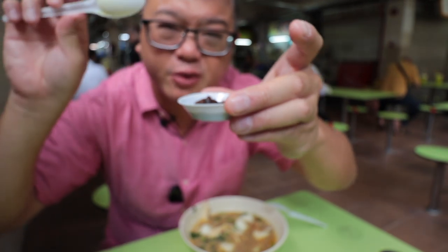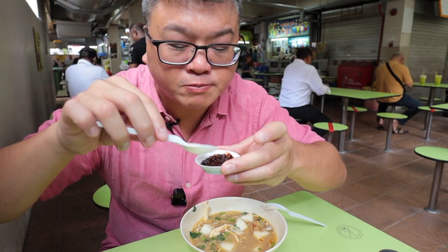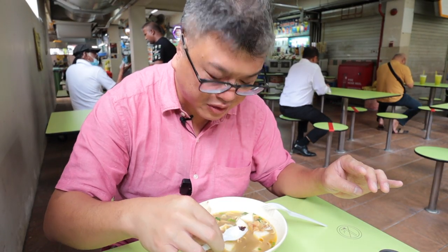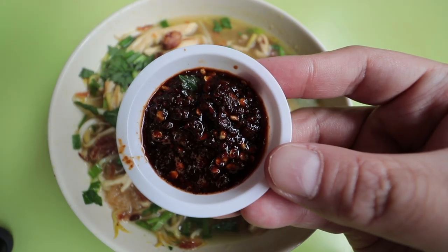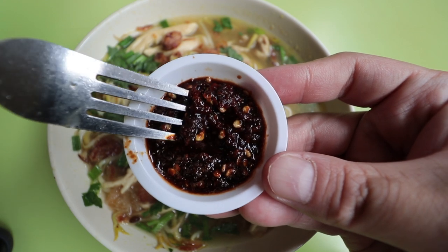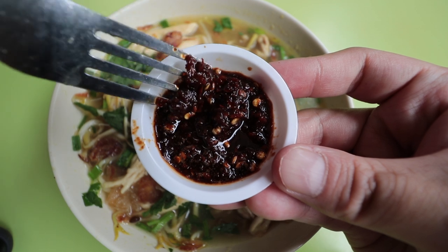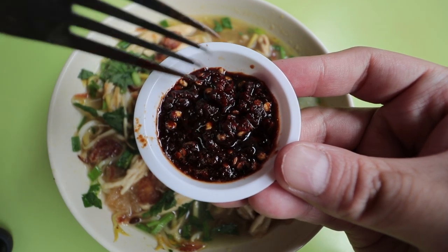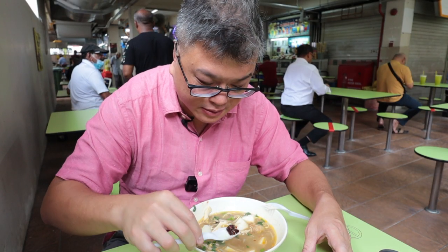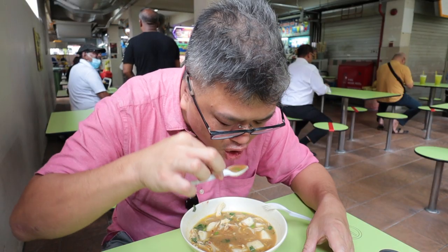It's very, very spicy, so I'm only going to take a little bit. Just a little bit. Whoa! Okay, it's spicy as hell. Since it is grated chili, or rather chili padi, in dark soy sauce, and maybe a little bit of light soy sauce, I'm not too sure. So if you add this inside the soup, right, it provides a little bit of sweetness, a bit of savouriness, and a whole lot of chili spice. So I'm gonna add a little bit inside. And it should up the flavour much more.